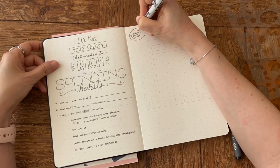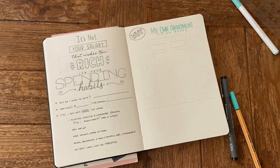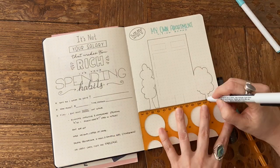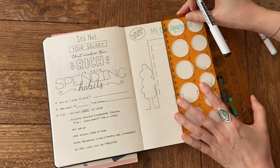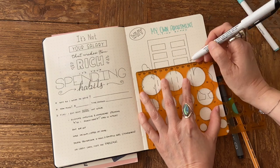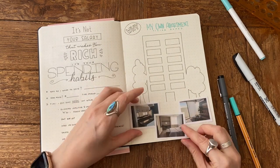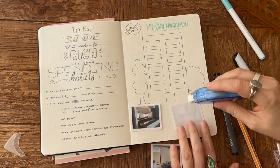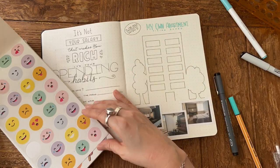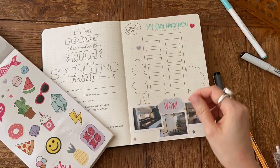The next spread is a tracker and a vision board. We are visual creatures, so when we physically see our dreams and goals, that is both a reminder and a motivation to keep on saving as much as we can. As an example, I'm using getting an apartment. So I drew a building to write down the amounts of money that need to be set aside each week or month, or however you would like to divide it, and you will color each window until you reach the goal. Add some inspiring pictures and stickers to make it really appealing and motivating.